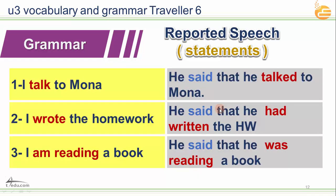Of course, you know this. Now let's remember some statements with reported speech. If you start with a sentence that is simple present, I talk to Mina. This is simple present. So if it's simple present, step 1, you always write he said or she said, whatever. He said that. You just copy paste this.